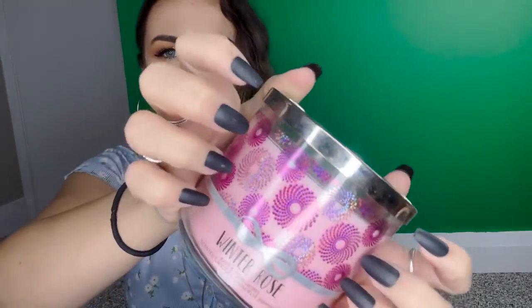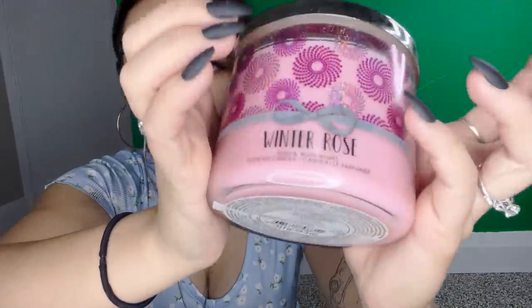This one next. This is Winter Rose. This one came out around New Year's when I bought it. I remember when I was working there. It's this really pretty, kind of like a wrapped present with some sparkly pink details. Oh my god, it's so pretty actually.